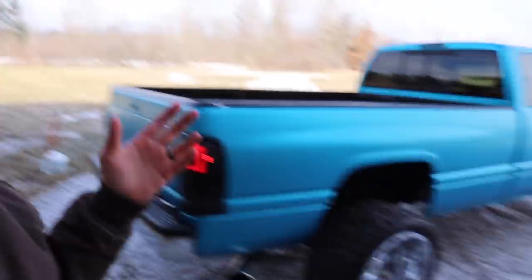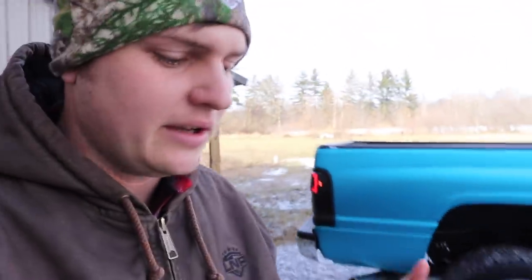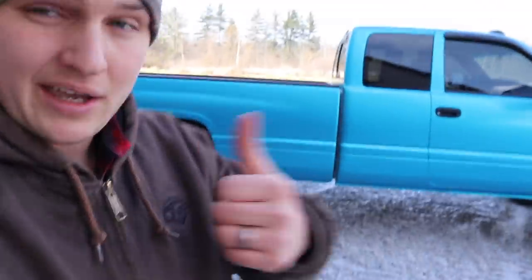There are more perks to wrapping this truck than just the fact that it makes it look super cool and it's a different, unique type of color. It's also an extra added layer of protection for the paint from rock chips, clear coat fading and peeling from the sun, and so on and so forth. It really does protect the paint. It protects the truck that way long term for one of you guys who own this truck.